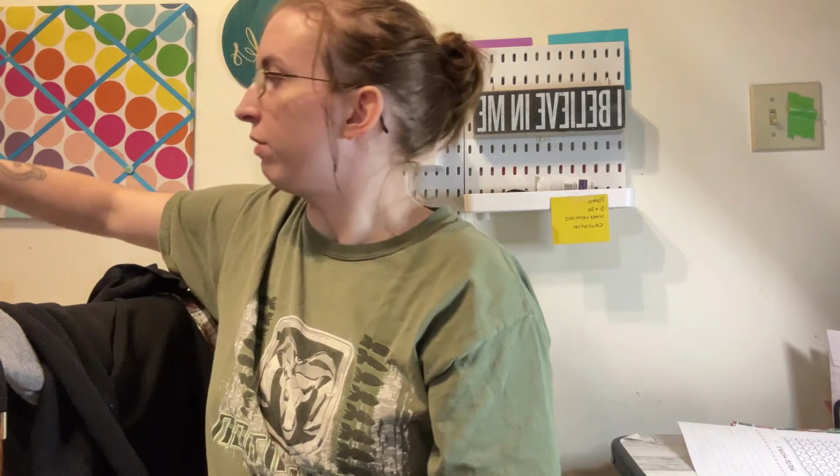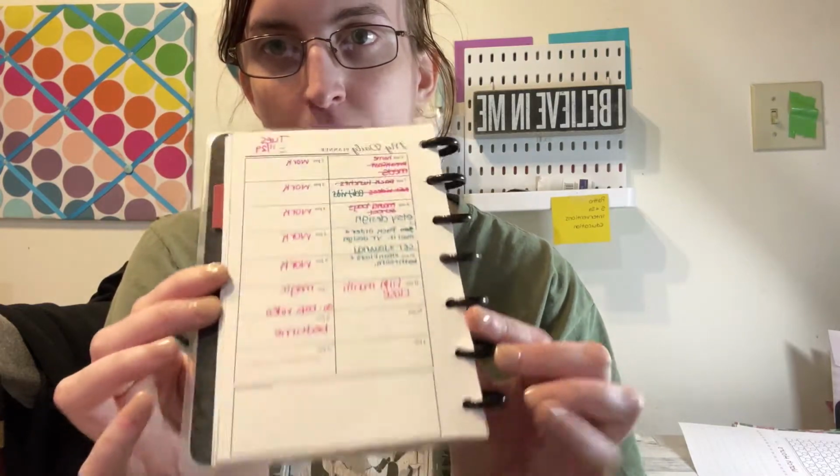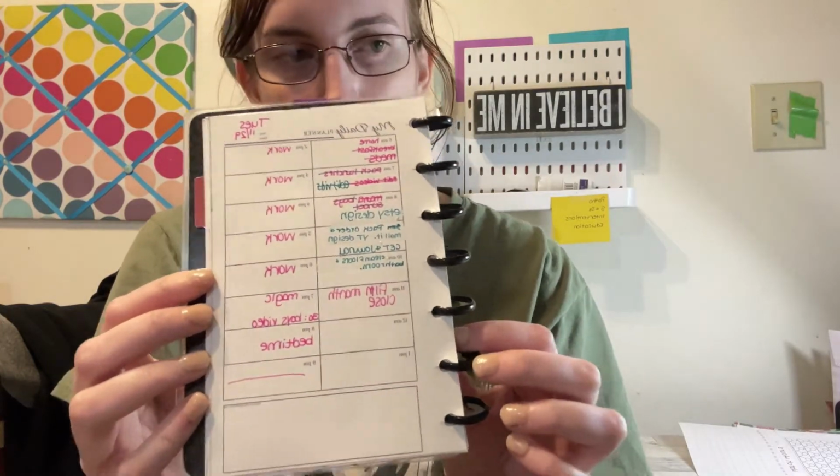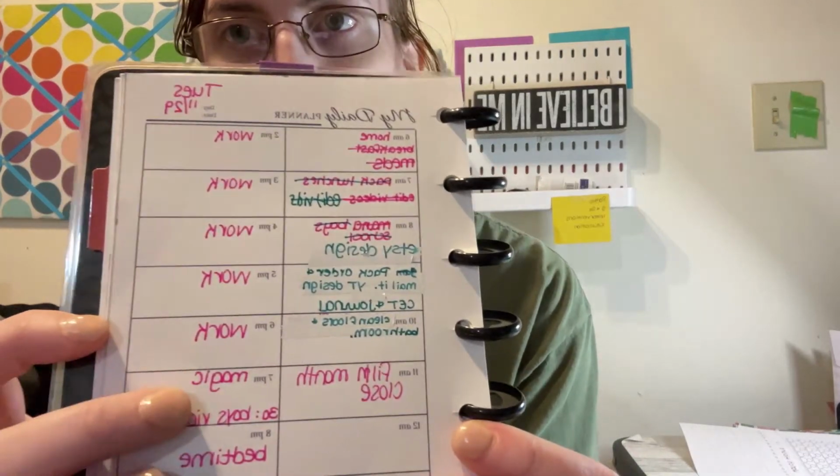So I went into Canva, and this is why I pay for Canva, because I use it for everything other than business. I created a little schedule thing that I can put in my little happy planner, and then I can map out my days, and it has the hour boxes. So that way I can kind of see my day at a glance.